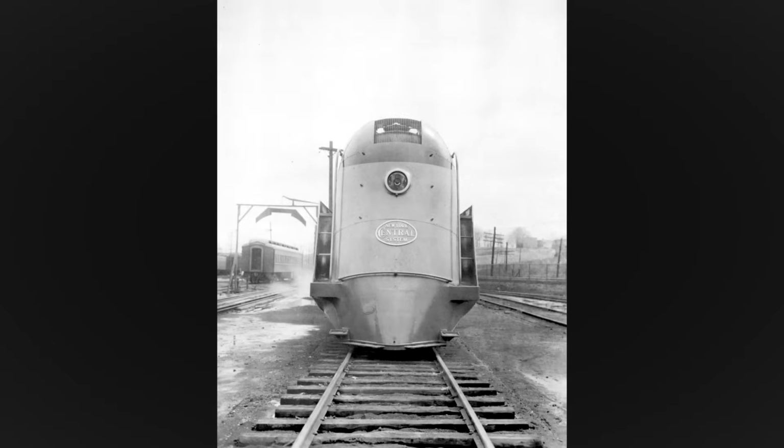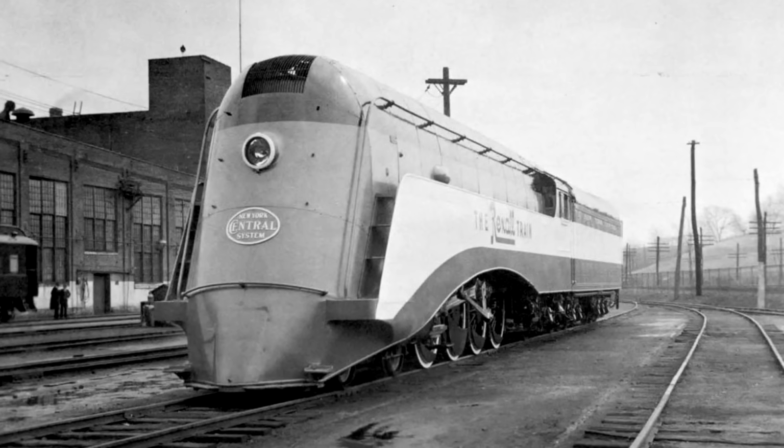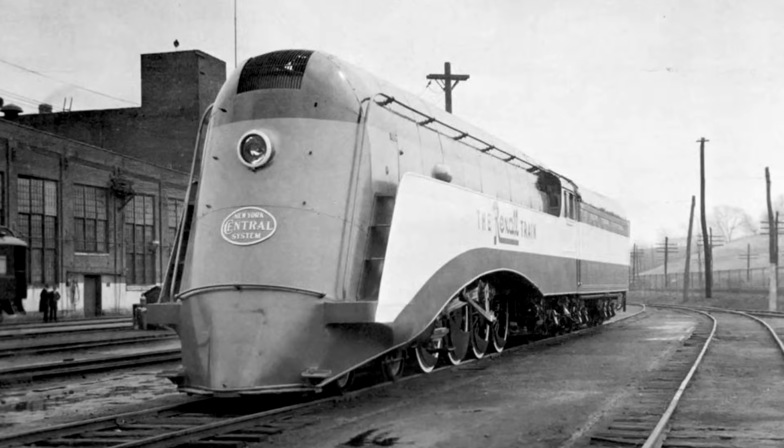The locomotive would be converted to burn oil instead of coal, as coal was more scarce out west, and the train would be going on a nationwide tour. The locomotive project was completed at the New York Central's West Albany shops in March 1936 over the course of 30 days working double shifts. Liggett now needed a consist of passenger cars to display Rexall's goods.